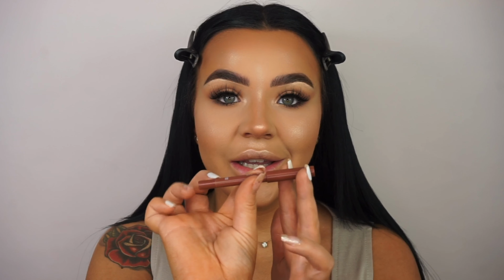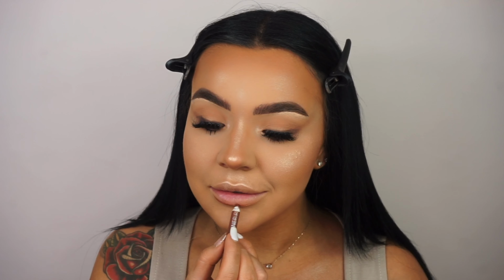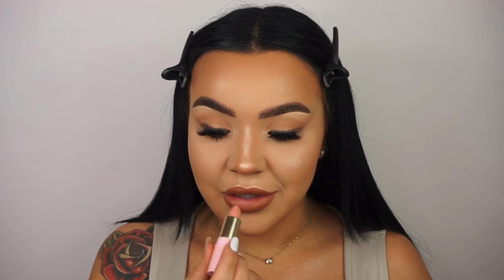Moving on to lips, I'm going to be taking my Collection lip liner in the shade Toffee. Look how small it is, please, because it is my favourite. So I'm just going to line my lips with this. After that, I'm going to be taking my Doll Beauty lipstick in the shade Dolled Out and just apply this into the centre. And then I'm just going to be blending it out on my finger.